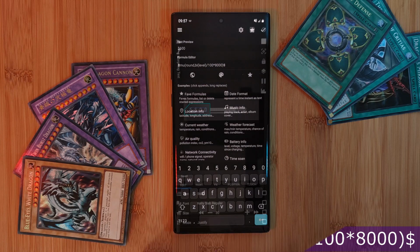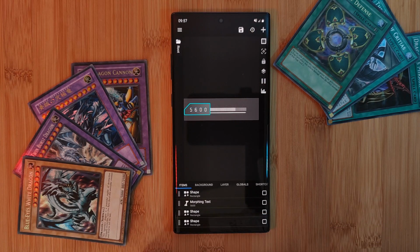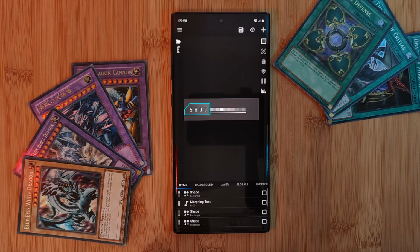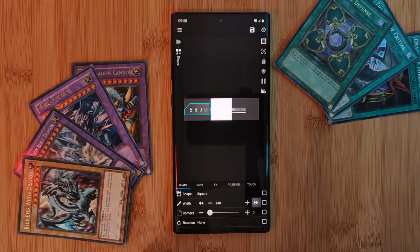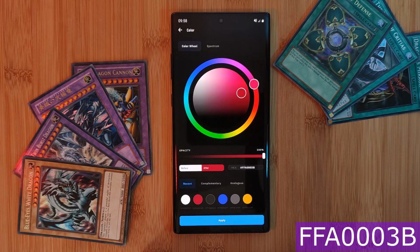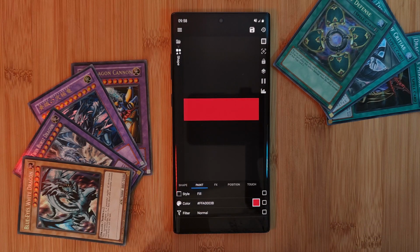Now finally, for the color, just like we did in the previous widget, we're simply going to load in a new shape item, which again will be located at the bottom of the item list. So then head into it and increase its size, then apply the same color code as before, and of course, not forgetting to change its filter from normal to multiply.